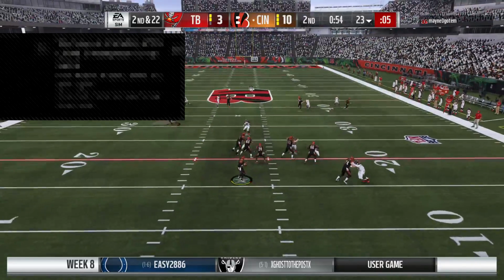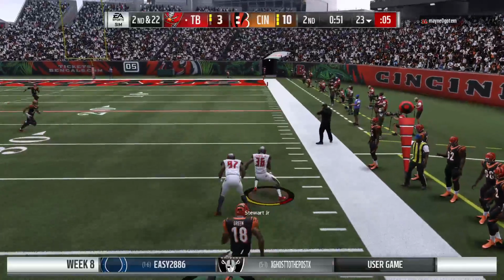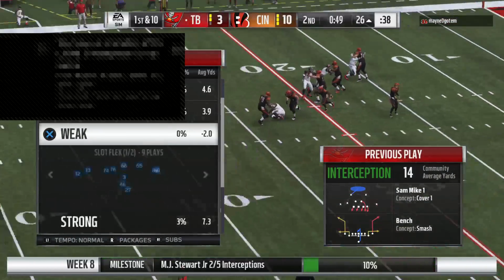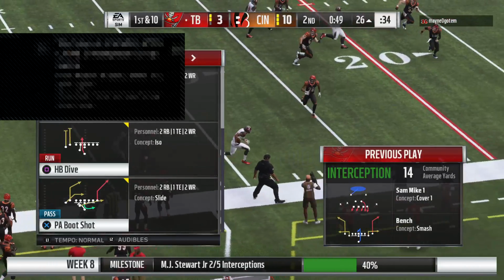Dalton throwing on 2nd down, looking for Green, and it's intercepted. The first pick of M.J. Stewart's career, and he brings it back to right around the 26-yard line. That's sort of a second quarter to forget for him. Now 2 picks in this frame.